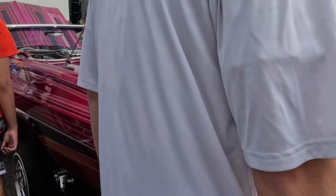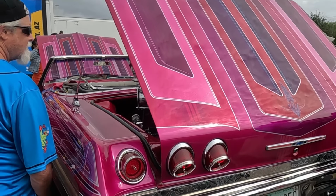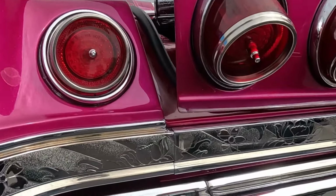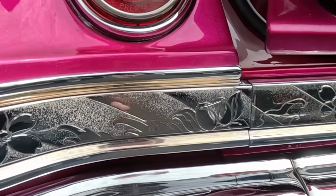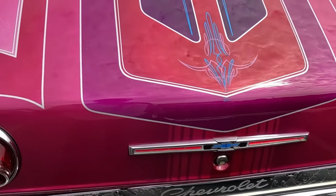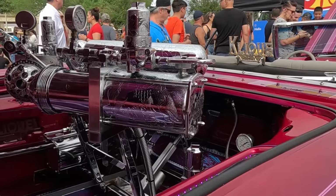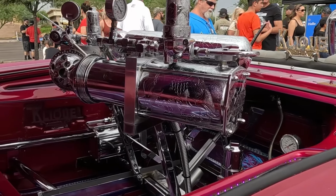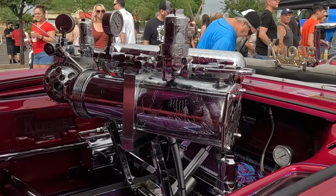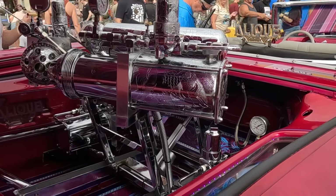This is a '65 Impala lowrider, heavily customized. You can actually just see in the chrome trim all the detail that the owner or the builder of this car did with the layers of paint and even the chrome. I grew up in a '65 Impala sitting in the back seat between my two sisters, but this Impala is unbelievable. There's the tanks for the hydraulic suspension.